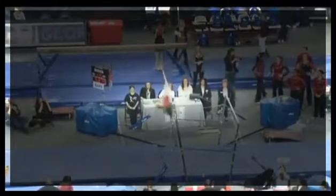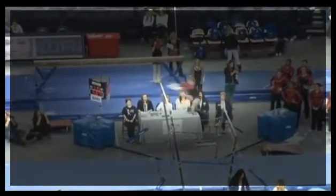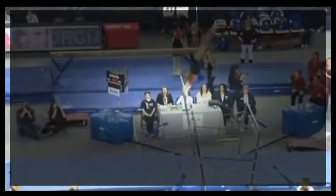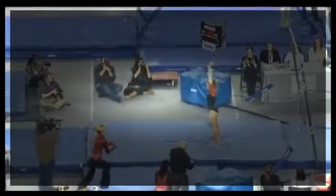Second handstand, toe-on, toe-off handstand looks good. Shoot over handstand. Just perfect. Really hold it there on the low bar, back up to the high bar. Last handstand is locked on top. Oh, she's just showing off. Two giants, double layout. Oh, stuck landing for Chelsea.